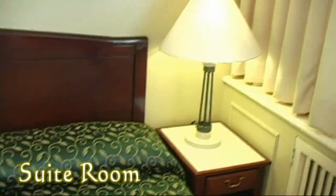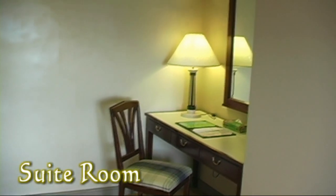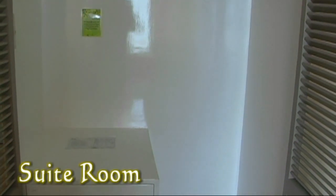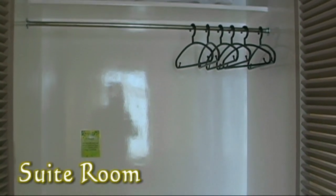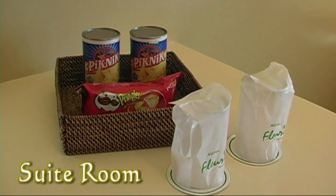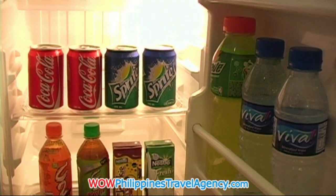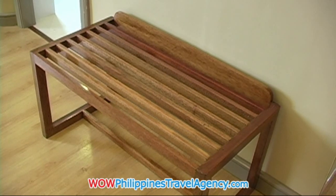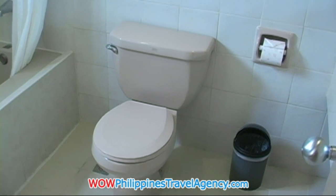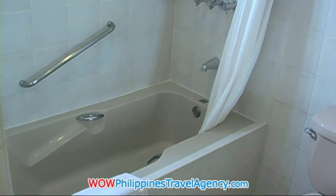large king-size bed. This is a suite room. So you have a sofa area, a writing desk, and this room is separate actually from the bedroom. Here again, large closet. Snacks, fully stocked mini bar. Luggage caddy. Again, all the rooms have bathtub and shower.